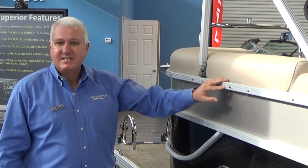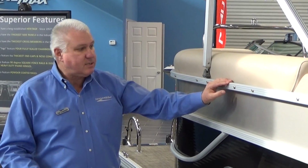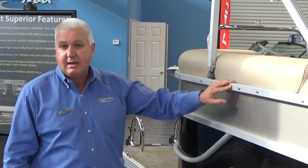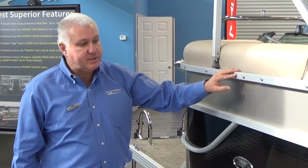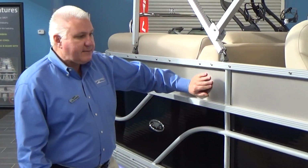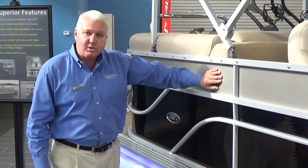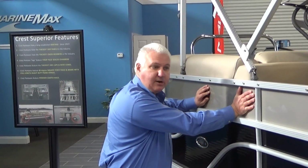After time, this tends to get very dull if it's not powder-coated and get black streaks. So this will look like this 20 years from now. That's why there's so many good-looking older Crests still on the water today. Fencing is the thickest in the industry. You can push on this. A lot of our competitors, you can push and it'll actually dent in and not bounce back. You can push as hard as you want on this.